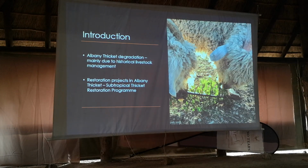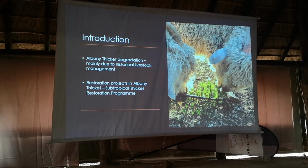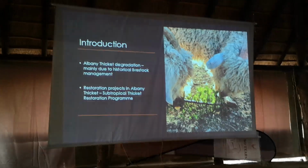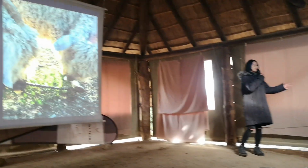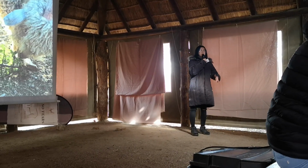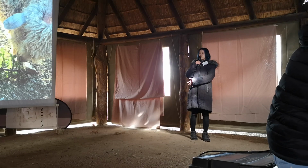As we all know, Albany Thicket has been severely degraded due to historical livestock management, and because the system was degraded, restoration projects were established. For example, the Subtropical Thicket Restoration Program.